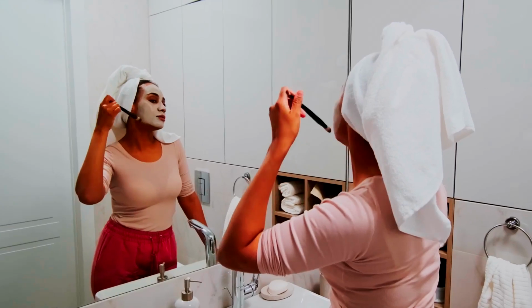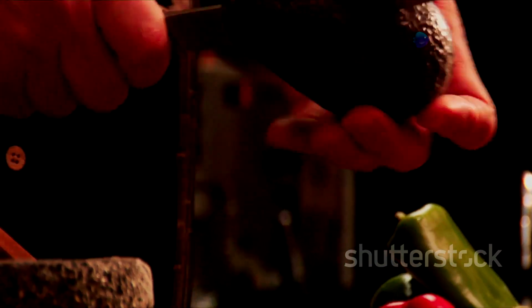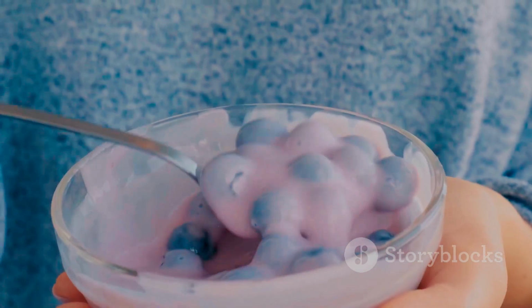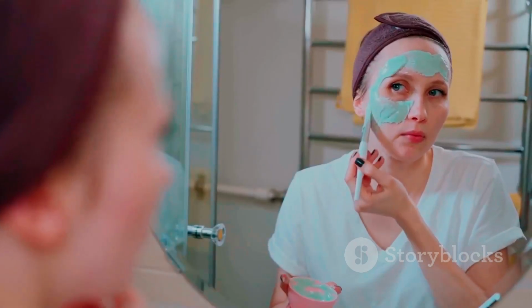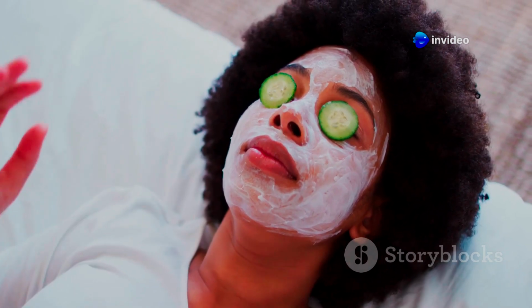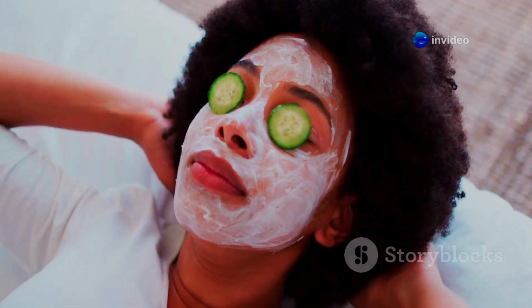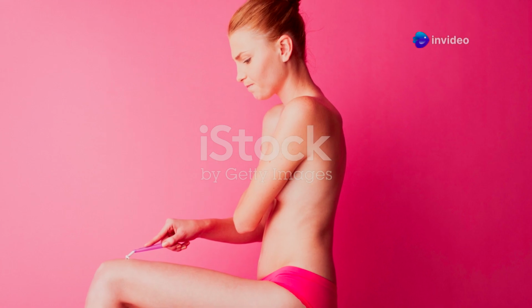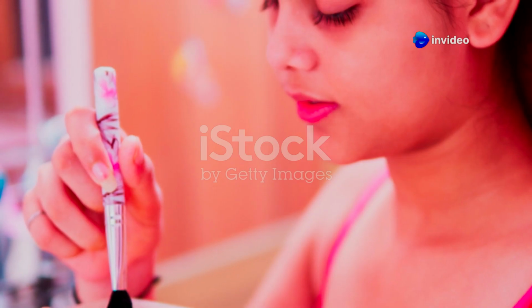It's like a tall glass of water for your skin. Here's what you'll need. Half an avocado, hello healthy fats, a tablespoon of raw honey, nature's humectant, meaning it attracts and retains moisture, and a teaspoon of plain yogurt, gentle exfoliation, and a dose of probiotics. Simply mash the avocado, mix in the honey and yogurt, and apply it to clean skin. Relax for about 15 to 20 minutes, then rinse off with lukewarm water. Your skin will be left feeling baby soft, hydrated, and glowing. Remember, consistency is key when it comes to face masks. Try to incorporate one into your routine once or twice a week for best results.